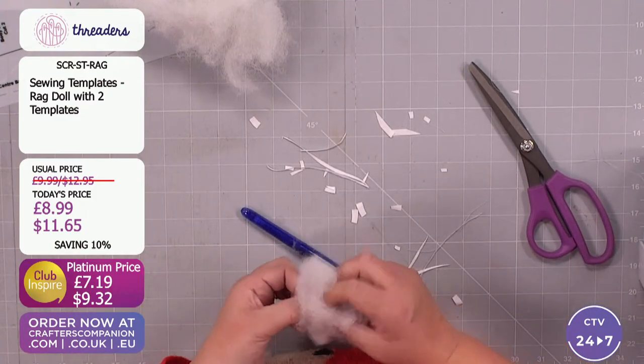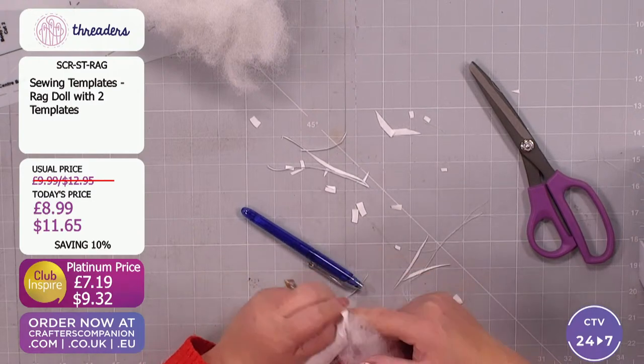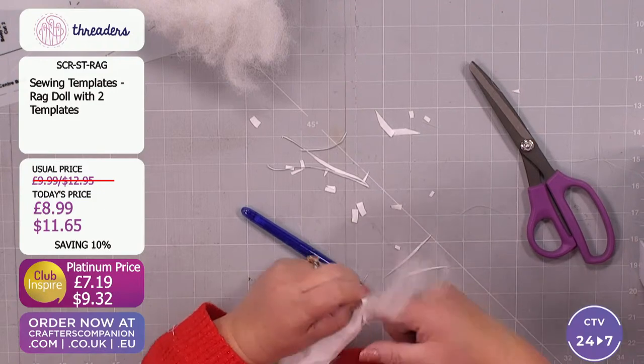But I always use something with a blunt end. These pens are absolutely ideal. You don't want anything with a sharp end. So if you do use a cocktail stick, a chopstick.